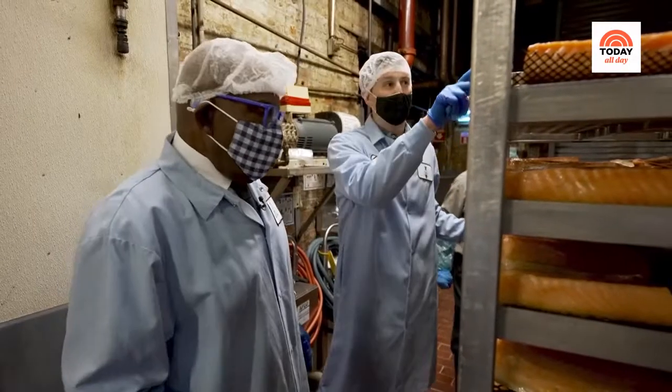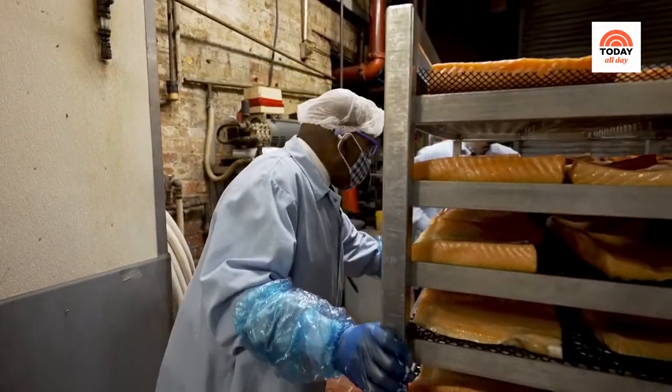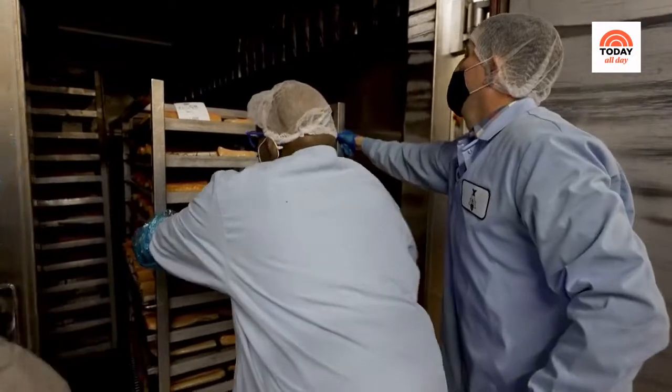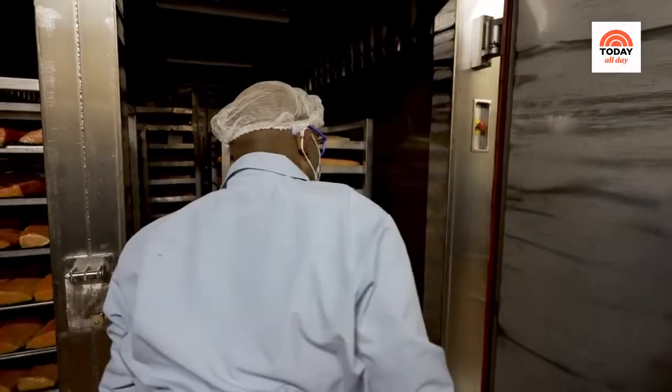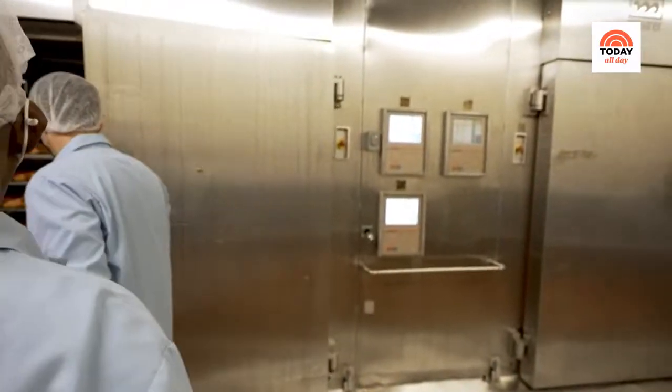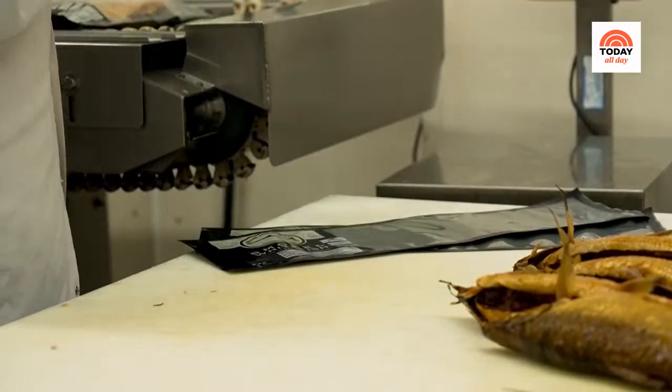Ready to help me get this bad boy into the oven? You bet. All right. Hey now. Let's close her up. Shut her down. After the smoker, the fish is cooled, then packed for shipping.